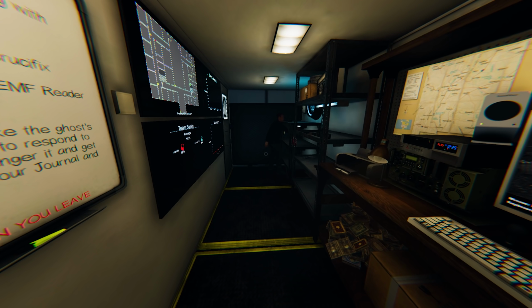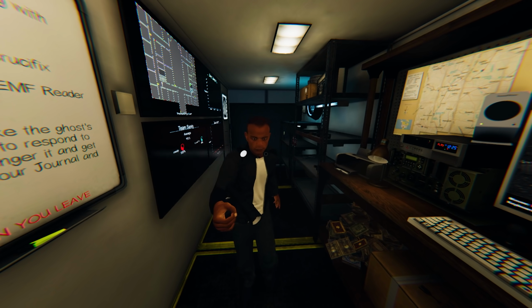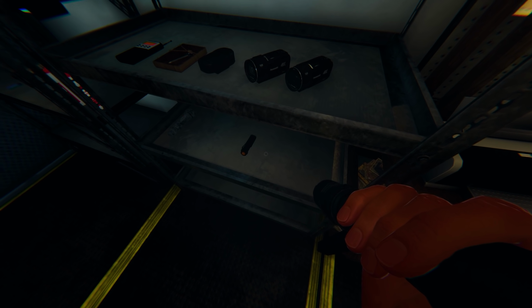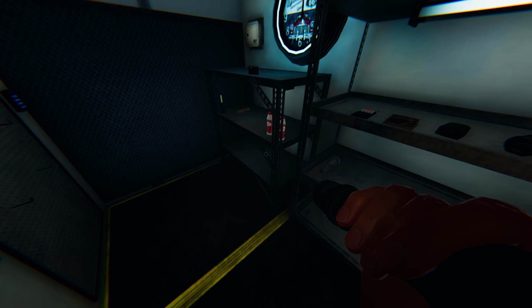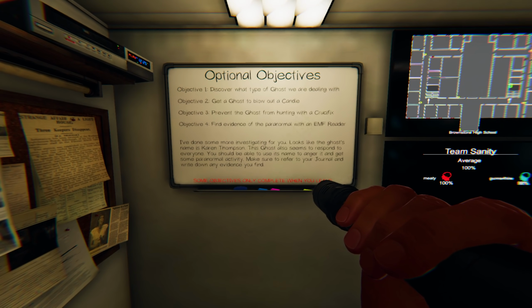We're back in Phasmophobia. This one is the high school. This is all the new updated stuff, new textures, new scary ghosts. New, and double new. I got my flashlight. Let's just say it's new. I got the thermometer and the EMF.